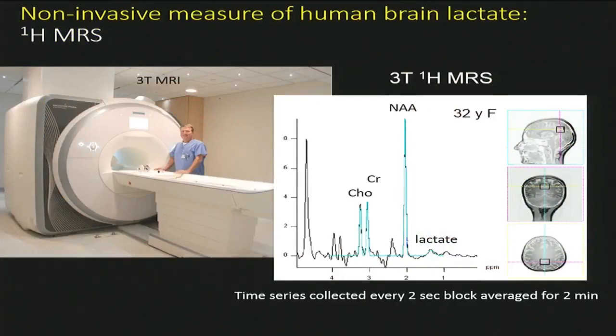So we're able to do that. This is a system we just installed over the summer. It's a new 3T MRI. It's quieter, which is good. It's got a lot of accessories that make it very amenable to doing these kinds of measurements.